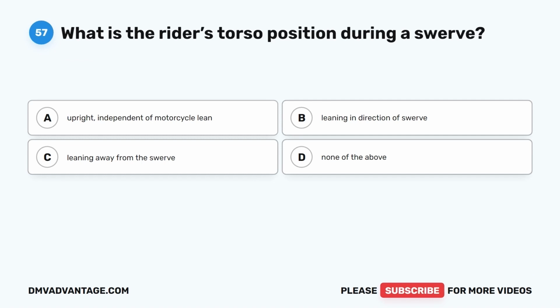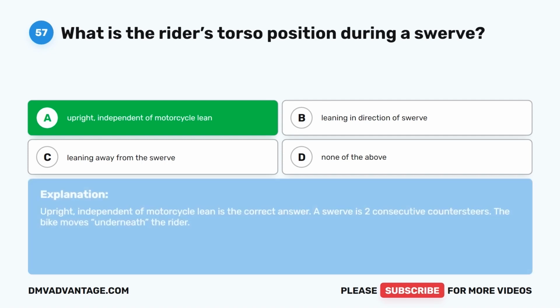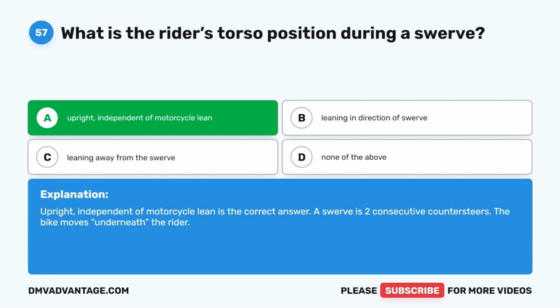Question 57. What is the rider's torso position during a swerve? A. Upright, independent of motorcycle lean. B. Leaning in direction of swerve. C. Leaning away from the swerve. D. None of the above. The correct answer is A. Upright, independent of motorcycle lean is the correct answer. A swerve is 2 consecutive countersteers. The bike moves underneath the rider.